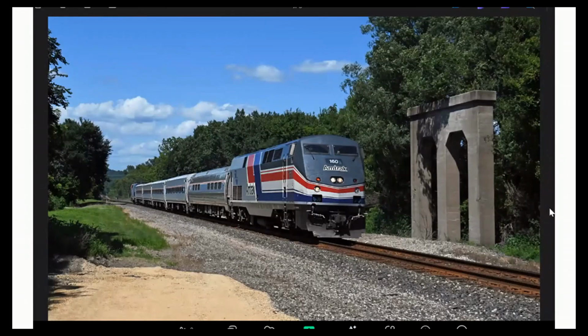And I was wondering if anybody has pictures from that bridge, because all the mainline traffic that went down there in the old days, that would have been a great shot. But I've never seen a shot from Kellogg there.